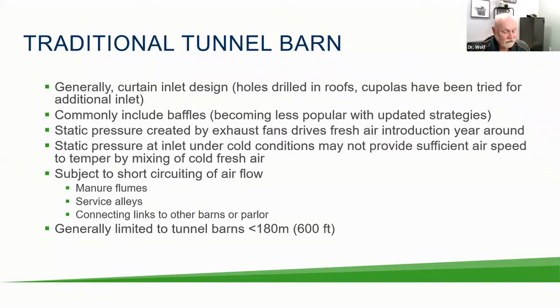Some of the challenges in colder temperate climates are with how air comes in the barn under winter conditions. If we aren't providing enough static pressure, the air will fall into the barn instead of coming in high and fast and mixing with the warmer air coming off the cows and tempering it. Then we end up with issues with frozen beds or alleyways at those points of entry.